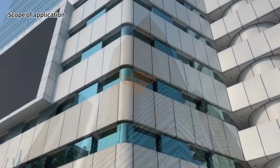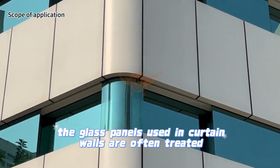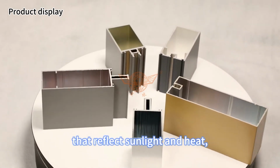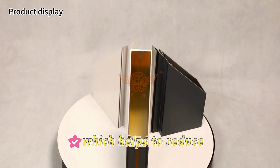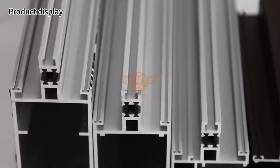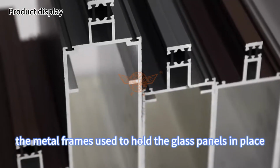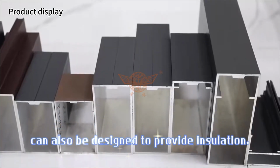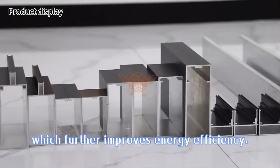building. This is because the glass panels used in curtainwalls are often treated with special coatings that reflect sunlight and heat, which helps to reduce the amount of energy needed to cool a building. Additionally, the metal frames used to hold the glass panels in place can also be designed to provide insulation, which further improves energy efficiency.